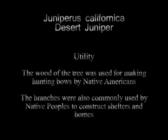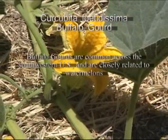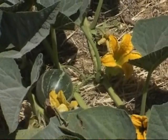Here we have an amazing plant that grows all across the Southwest. The buffalo gourd, or Cucurbita foetidissima. If you are a gardener, the scientific name may strike you as familiar. That's because watermelon is also a Cucurbita, which explains the resemblance of the small gourds on the vine to watermelons.